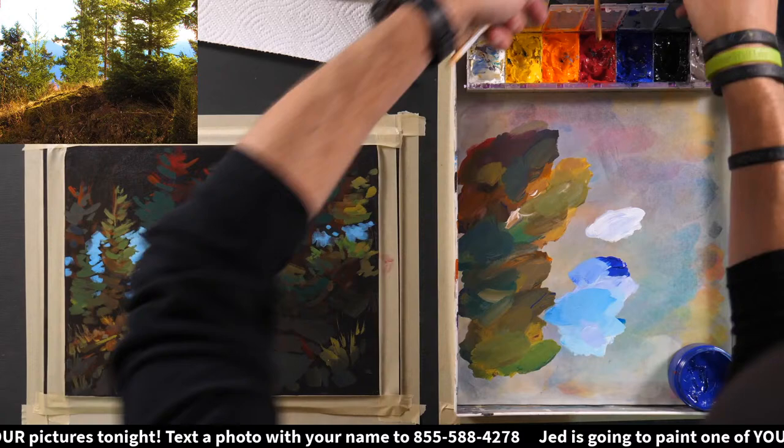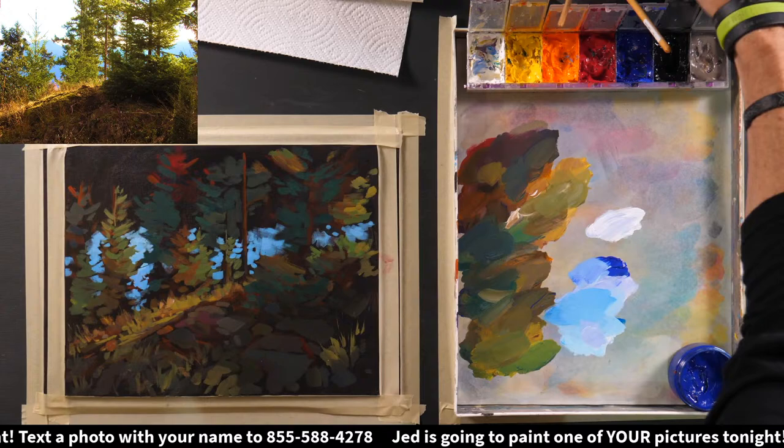Okay, I need to come up with a little bit more of a whitish color for some of the sky.